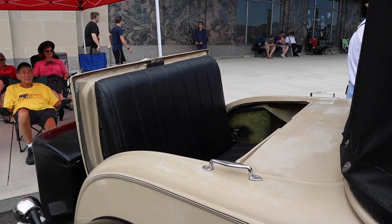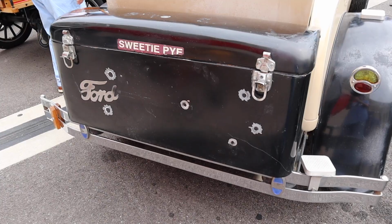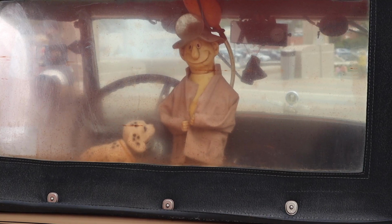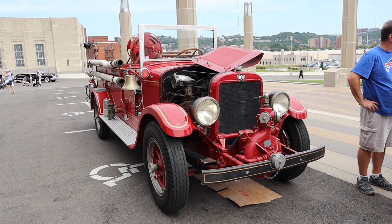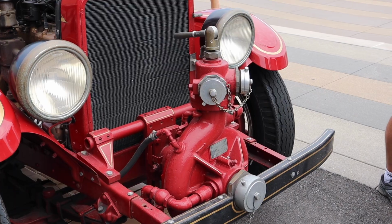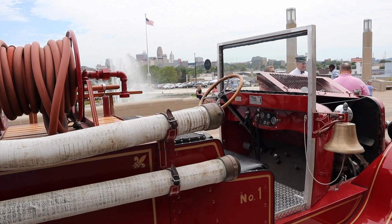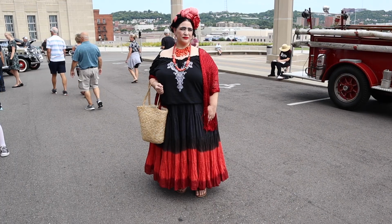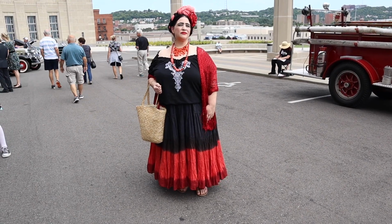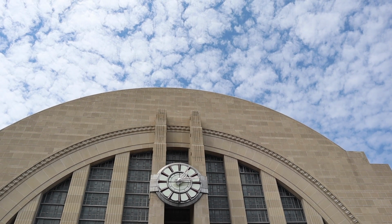This car comes complete with rumble seat. If you've seen my vlog on the Cincinnati Fire Museum, you might have seen this truck. And Frida Kahlo showed up today as well. We're all waiting for the flyover of World War II era airplanes.